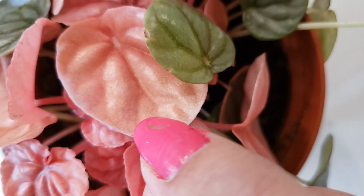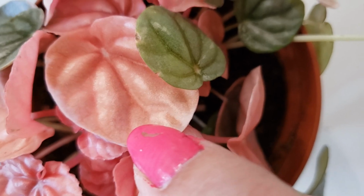For them, you need to keep the humidity up. If it's cooler and humid, then they can handle that. And they still grow really well, which is really awesome to see. If you have a colder area or you're worried about your peperomia in your terrariums not doing so well, that is one that's going to do awesome for you even in the wintertime.